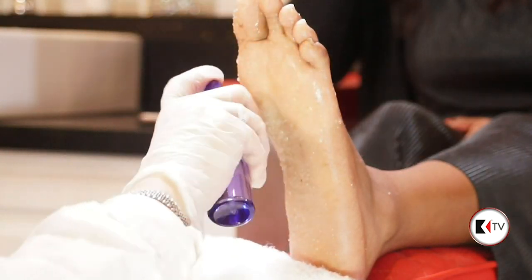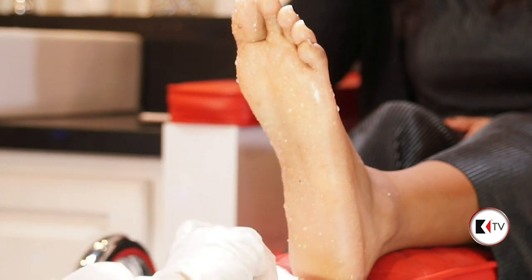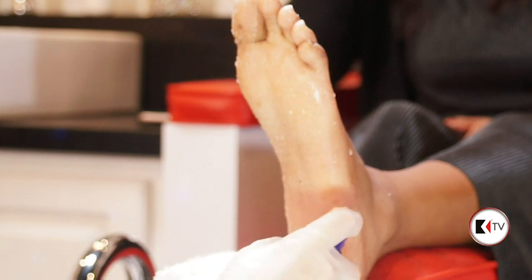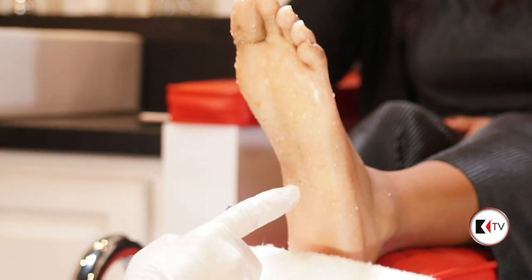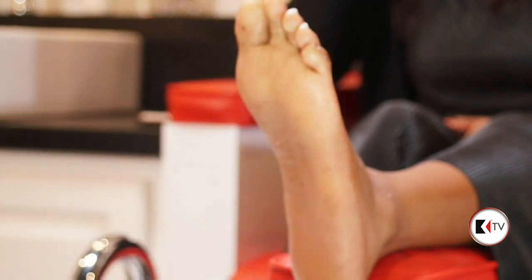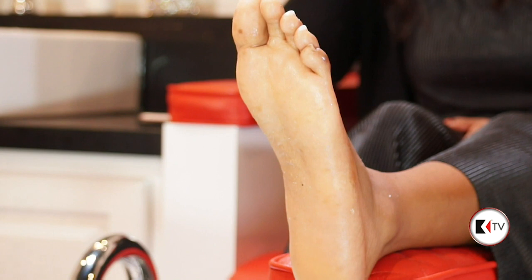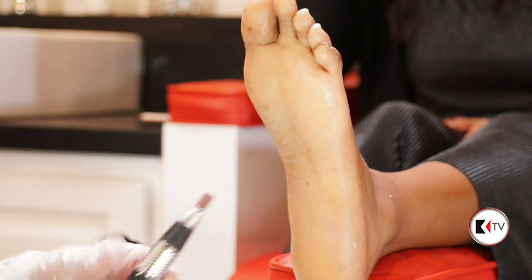What's in the squirt bottle, May? It's just the water. So you're rinsing the scrub off. This scrub is made with salt. So you're removing the scrub. And after the scrub, I'm going to use a sanding band.